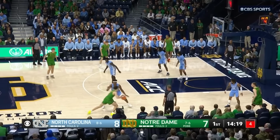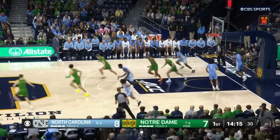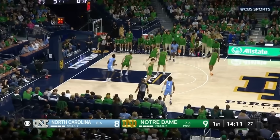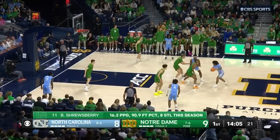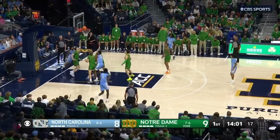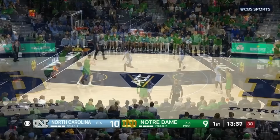This is not where Notre Dame wants to be, fighting the shot clock. Shrewsbury floater. Yeah, he's added that to his game. You know, he was designated as a catch and shoot guy a year ago. To his credit, he's added that nice little floater to his repertoire and got Notre Dame a bucket late in the clock. Davis cuts, extra give, rattles down. That's why you don't want him in the lane, John.